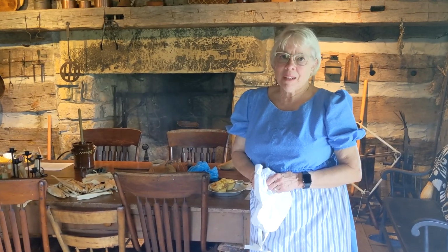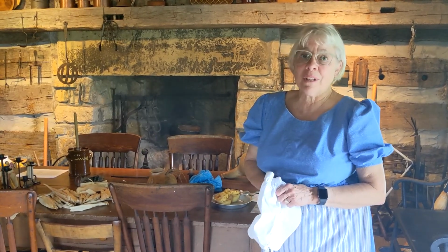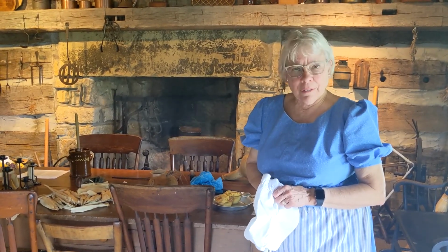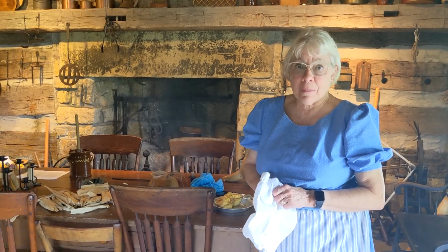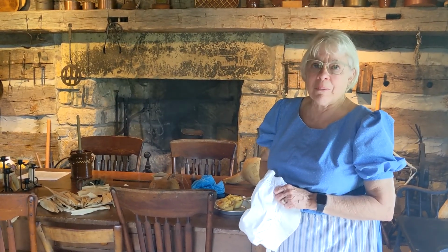Good morning. Here we are today back in our 1802 log house. I think it would be wonderful to live here. And in fact, I've threatened my family to come down here for Thanksgiving sometime and do it the right way, for sure.